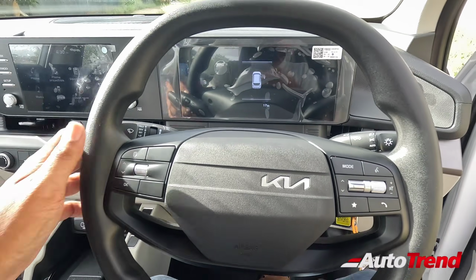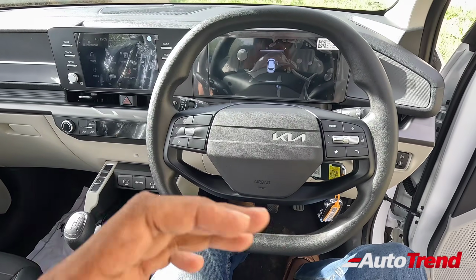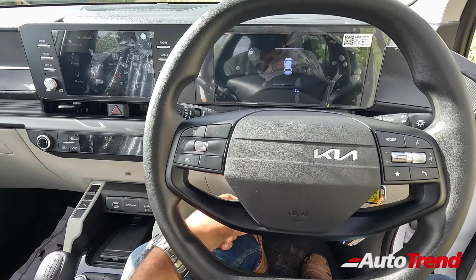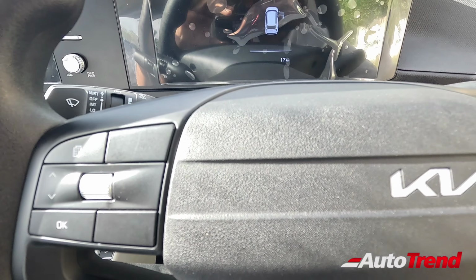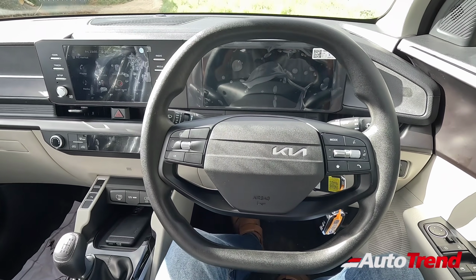Sitting inside, you get to see the typical two-spoke design steering wheel carried forward from the Kia Carens. However, on this variant, you don't get telescopic adjust, you only get tilt adjustment for the steering wheel, and you also do not get cruise control, which is perfectly okay. If you opt for the HTK Plus variant, you get cruise control additionally, but not on this HTK variant, which is all right, I guess.